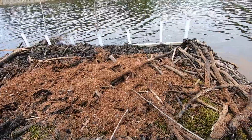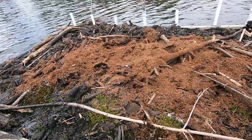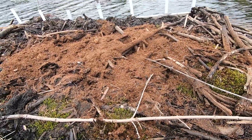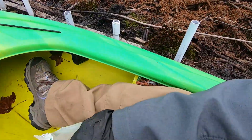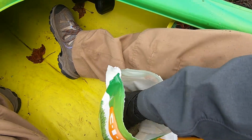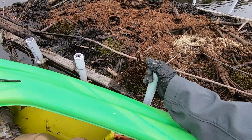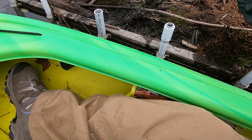Okay, I managed to move some of the sticks over to either side. That was no easy task. Sprinkled the soil there, and now I'm gonna sprinkle the grass seed on there. Oh no, I'm drifting away. Jeez. Oh my gosh. It said that you can sprinkle it by hand, so that's what I'm doing.